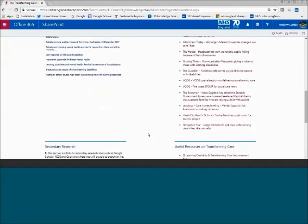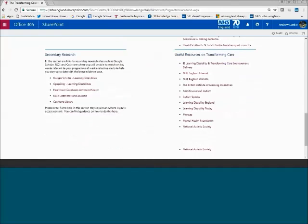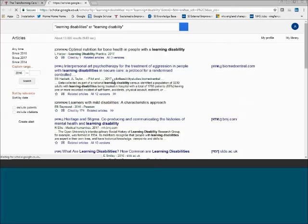And then what we also do with the Newsstands, if we scroll down, is provide access to secondary research sources. That includes Google Scholar, Open Grey, which amongst other things is a good place to get conference presentations, as well as the Open Athens platform that NICE provides, which is a good source of clinical journal content. Where we can, we've set up the Google Scholar link so that it's searching on the relevant keywords straight away.